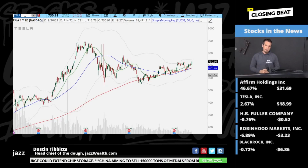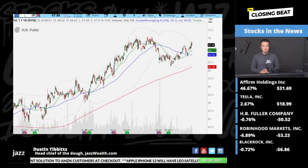Tesla's had a bit of an issue with a parked car here in Orlando. A car on autopilot hit a parked car and crashed. I don't know that that's exactly what happened. That was the headline that was reported there. So it didn't matter. The stock's a little bit higher on the day as they're working through all of that stuff.